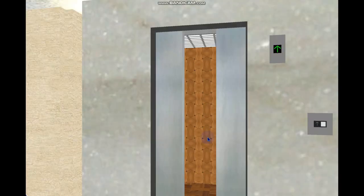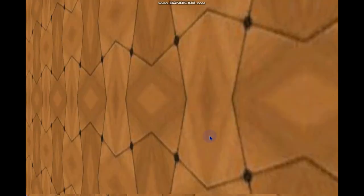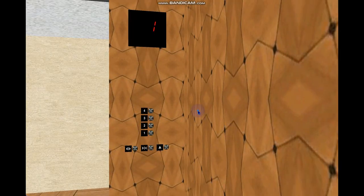Final building is at 601 Blue Aura Hornet Way and it has a pair of 20.8 meter per second basic Otis Gen 2 lifts.